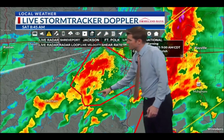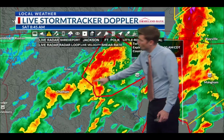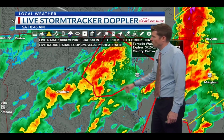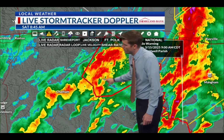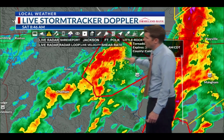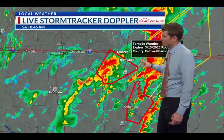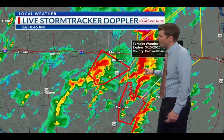Here's our latest updated warning message. You can see it trimmed away the Jackson and Caldwell parishes areas of this tornado warning. There's our possible tornado moving to the north and east. So hopefully that kind of cleans things up a little bit in terms of the radar map and what we're seeing across the region.